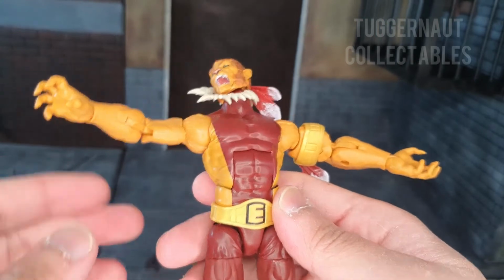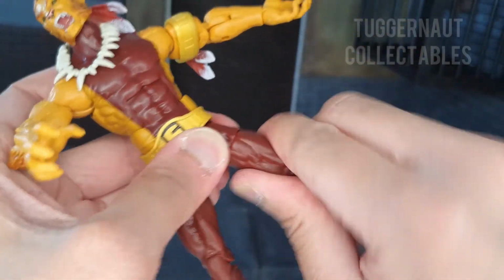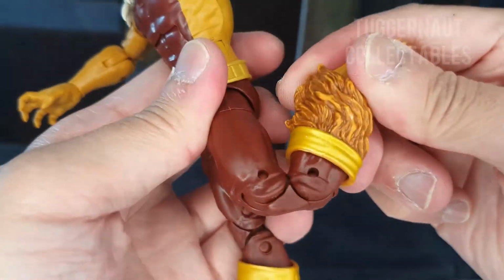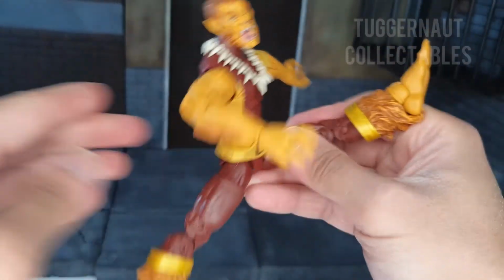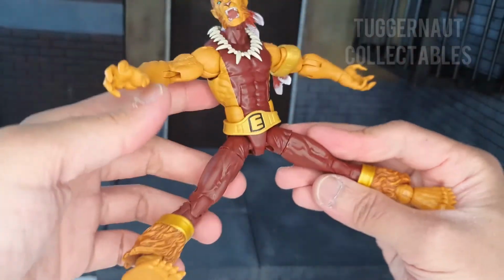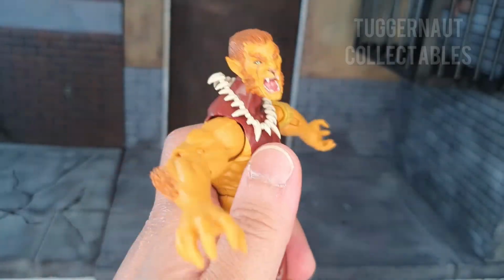He has a peg hole on the back as well. He has a waist swivel, upper thigh swivel, double jointed knees. He can kick that far, do a split. His feet can hinge forward and back, and an ankle rocker.